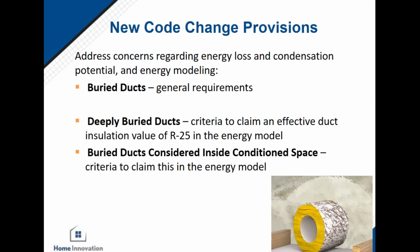There are three fundamental components to the new changes. First, there are general requirements for buried ducts. Basically, these are minimum values for ceiling insulation and duct insulation to control condensation and energy loss. And there are two components that address the energy modeling. One is for deeply buried ducts. A modeler can claim an effective duct insulation value of R25 if certain criteria are met, and another for buried ducts considered inside conditioned space. A modeler can claim that if certain criteria are met as well. So let's look at each component one at a time.